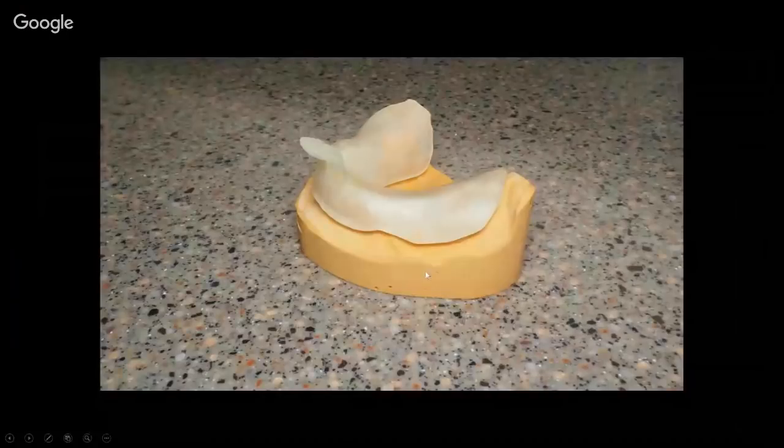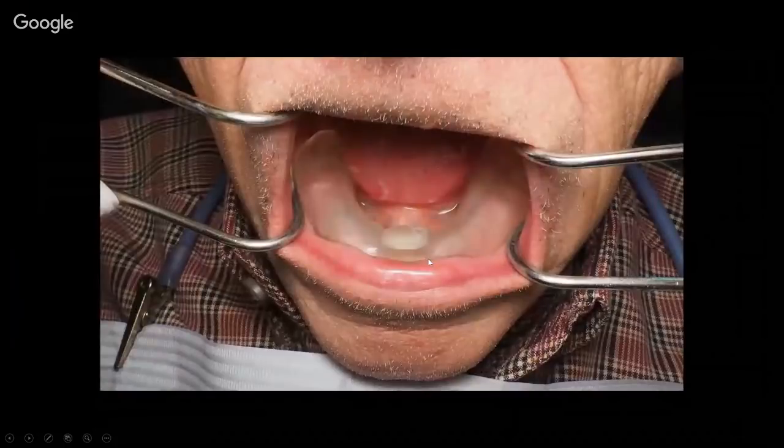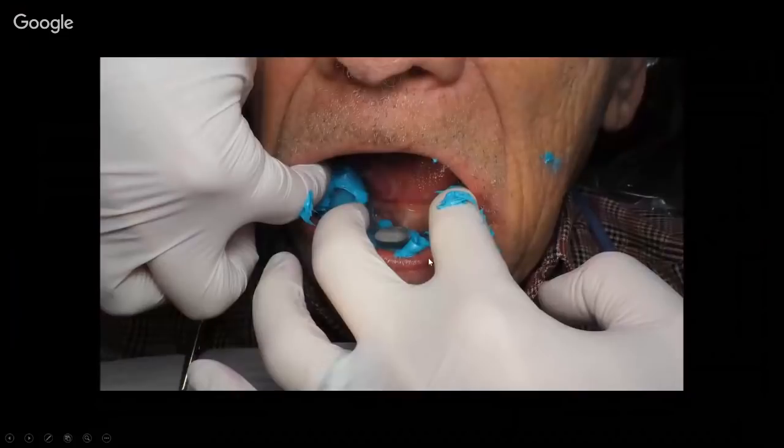And so here is the resulting master impression tray, 3D printed on the Moonray. Fits perfectly back on that primary impression model. And here it is in that patient's mouth. And so what I'm going to do is I'm going to do an impression inside of this now.